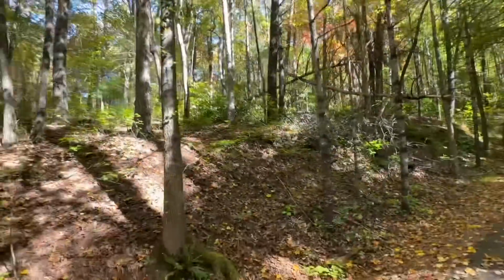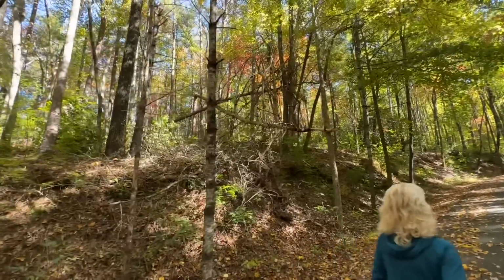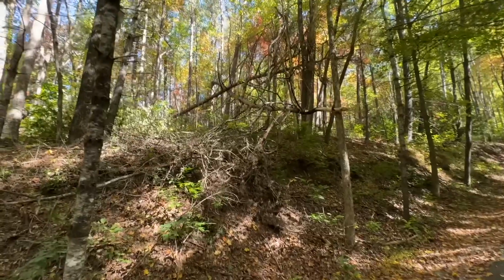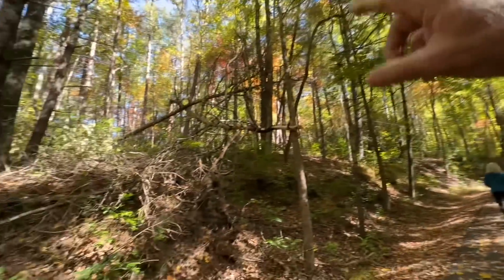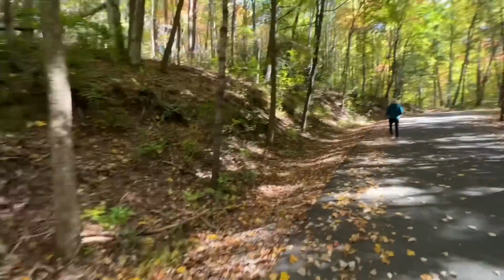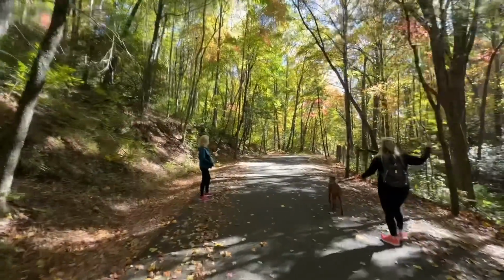Let me zoom out for you. Look at these widowmakers. You know what a widowmaker is, folks? That's one right there. When you go in the woods and you camp out or you hang hammocks, I've watched a lot of YouTube videos about it. They say always look around you. Limbs can fall and can make a widow out of you. So look around for those. Some of them are just on the brink of breaking off and falling.